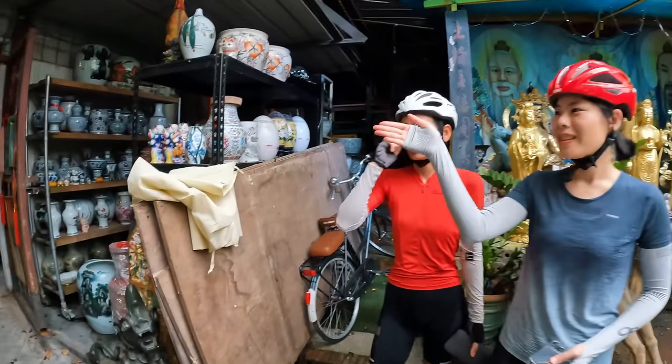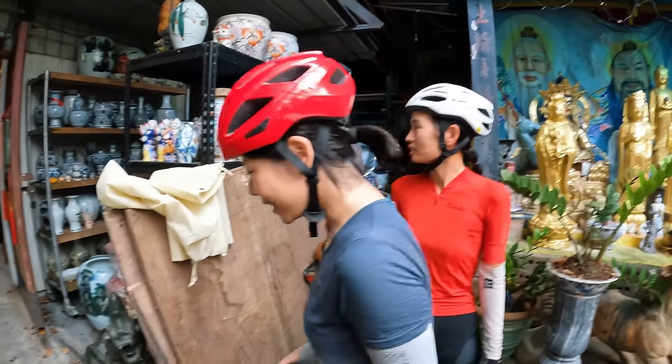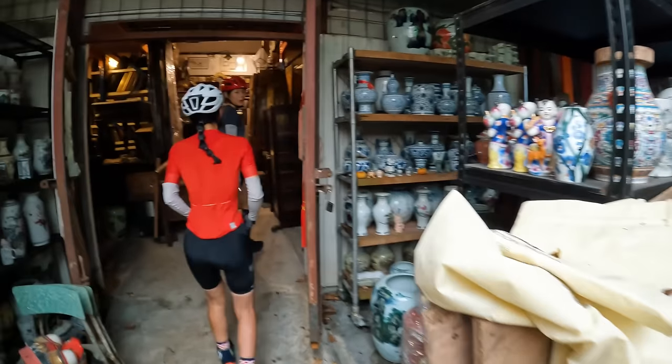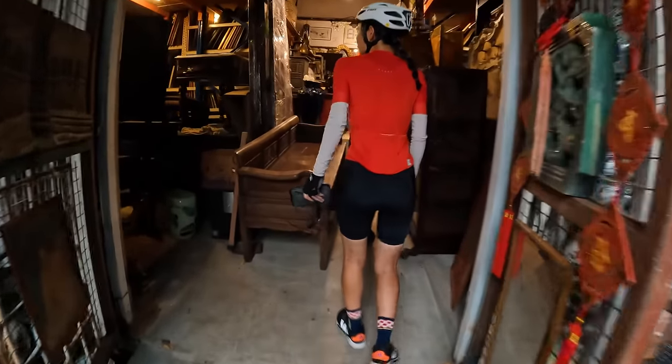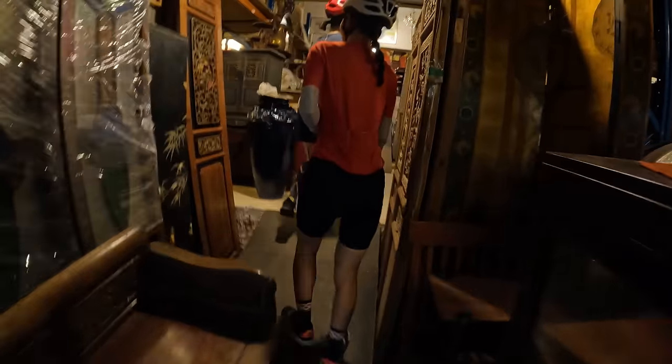Oh, wow. Oh, it is open. More inside. Yeah, we can go in. Okay. It's amazing inside. Yeah, let's go check it out. We can smell dust. Yeah, because no sunlight here. Mm, it's very humid.